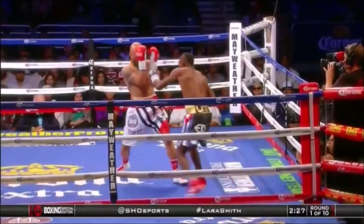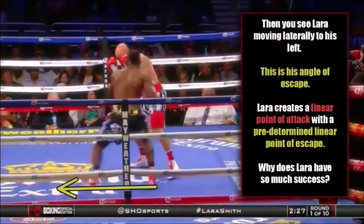Now we're going to watch Lara shoot another straight left hand. And then we see Lara moving laterally to his left. This, of course, is the angle of escape. Notice how Lara creates a linear point of attack, that was the straight left hand, and then a predetermined linear point of escape as you see him moving laterally over to his left. Now we need to take a look at why Lara has so much success doing this.